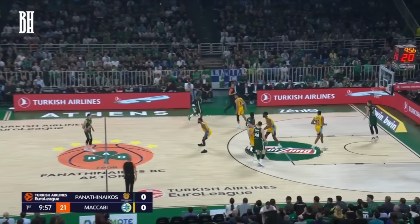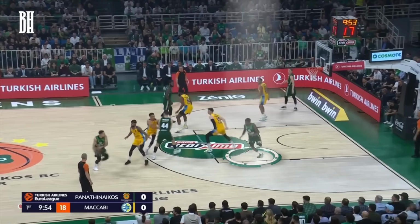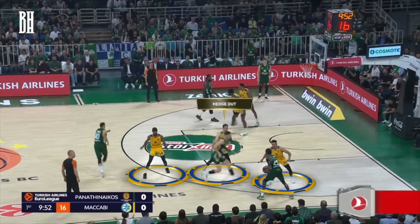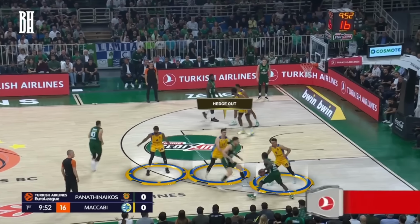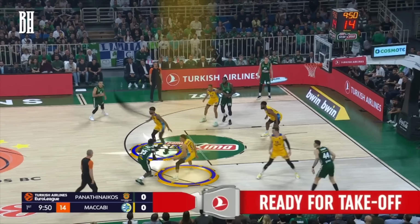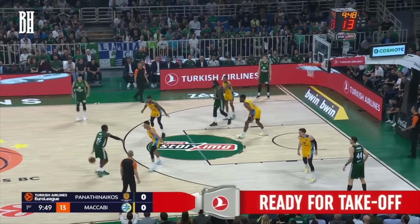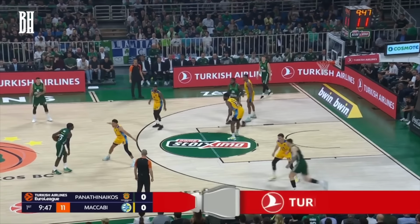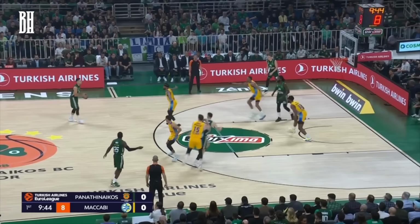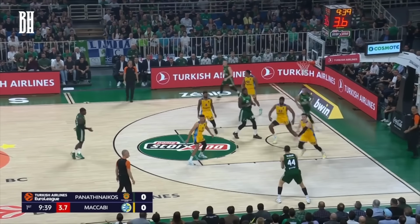At the start of the game, Panathinaikos sets up an Iverson cut into a side pick and pop known as Dallas action, reminiscent of plays run by the Mavericks for Dirk Nowitzki. As this unfolds, focus not just on Cohen's consistent hedging out on Nunn, but also on Brown, positioning himself as the nail defender. Brown's strategic placement is crucial as it prevents Nunn from potentially driving towards the basket. Throughout this phase, Maccabi's defensive commitment is clear. They are determined to not allow Nunn any easy drives to the hoop.